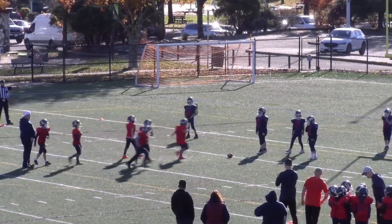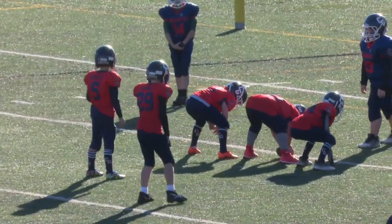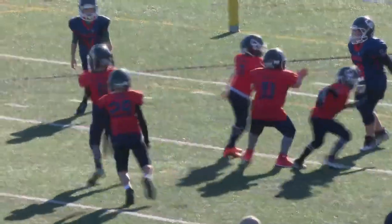So, about 3 minutes left in the game here. 20-8 for the Chilliwack Giants Blue. Reds pushing, knocking on the door.